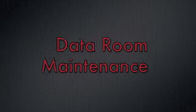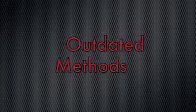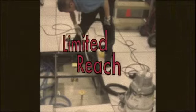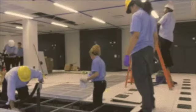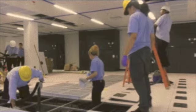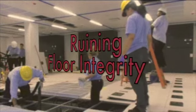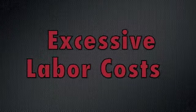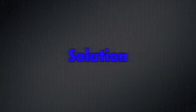In the past, the only companies available to serve this type of market specialized in data room maintenance. These companies use traditional vacuums and hoses to service the UFAD space. This method is simply outdated and results in decreased suction, limited flexibility underneath the floor, and forces companies to remove multiple floor tiles, ruining a floor's integrity. In addition to being ineffective, these methods are also inefficient, resulting in excessive labor costs that ultimately get passed down to the customer. These problems have been perpetuating for over a decade, and finally, there's a solution.